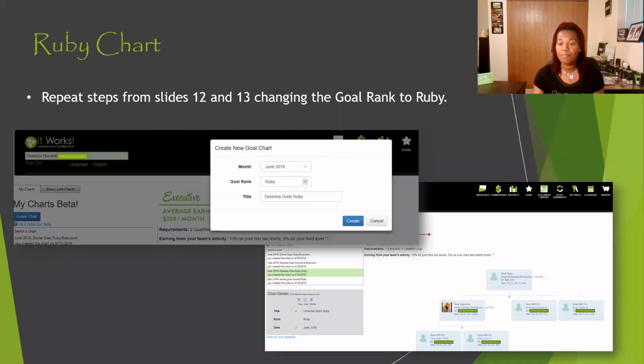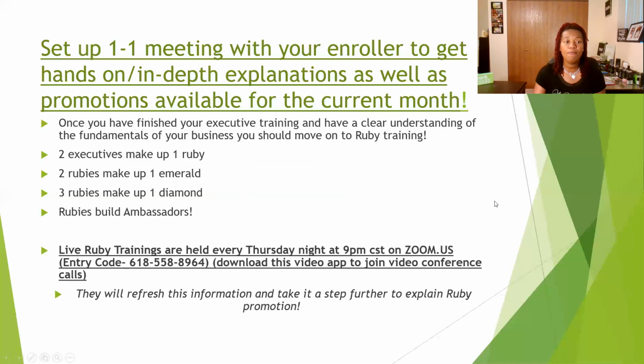So I showed you here. This is Desiree. I've got my 2 distributors. They're both going to be 400 qualified legs. That's 1 executive. Then over here, Dante, he's got his 2 distributors that are qualified legs. That's 2 executives, okay? That makes up 1 Ruby.